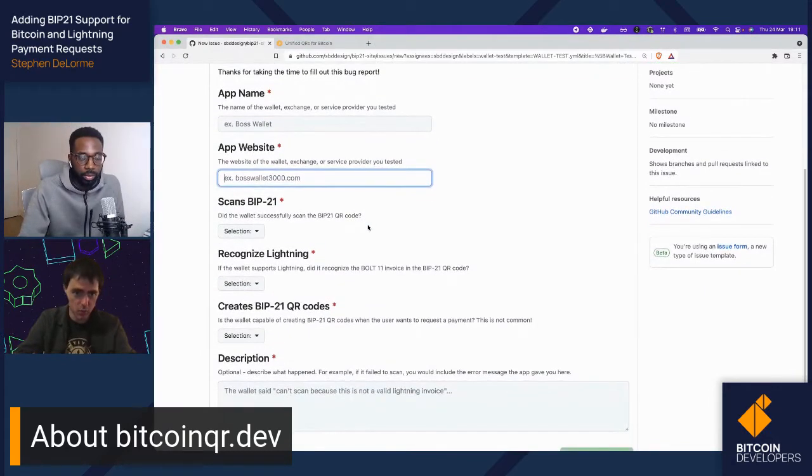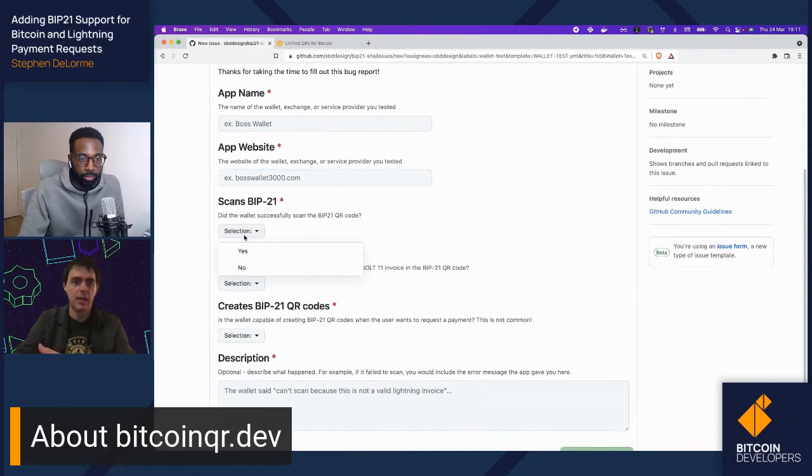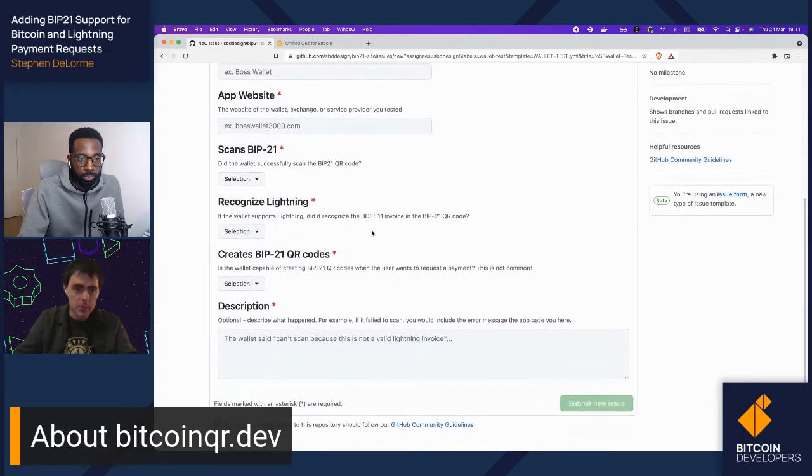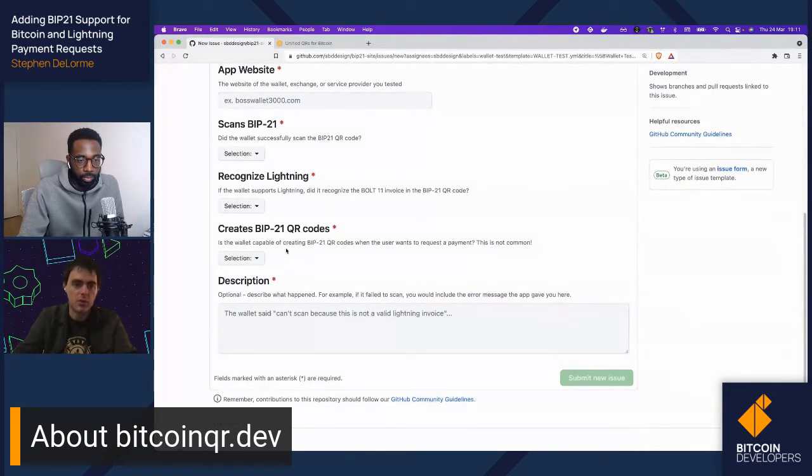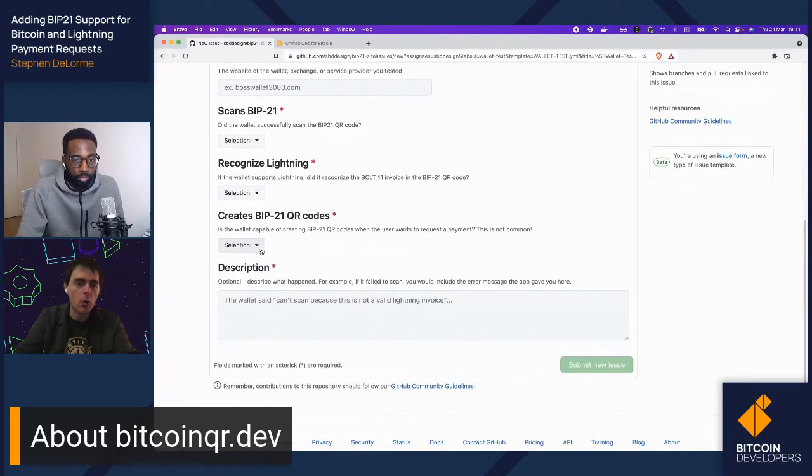For scans BIP21, in this case, because it actually read the QR code, you would select yes. On the one below that, recognizes Lightning, you would say yes because it recognized it. If it was an on-chain wallet, you would choose not applicable because it's an on-chain only wallet. If it is a Lightning wallet but it failed to recognize the invoice, you would hit no. Create BIP21, for now we would just choose no or I don't know. That's going to be the most common one for now.